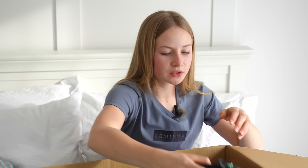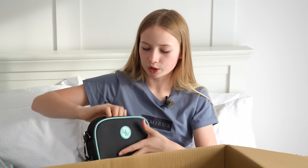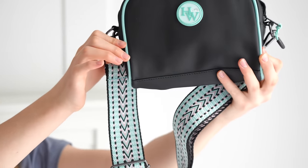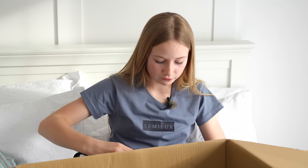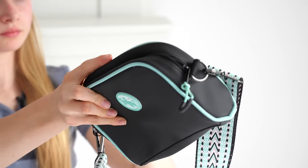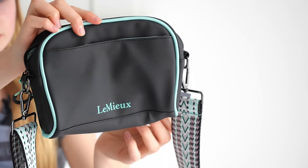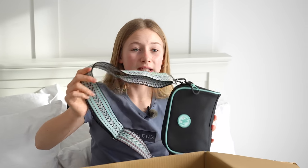Then we've got the body bag. So you strap this round your body, and this is perfect for all your show days. And I'm definitely going to be wearing this at Badminton because you know those long horse days, you don't want to be walking around with loads and loads of bags. So you put your phone in there, put some AirPods if you want to sit down, put some treats in there, put a drink, some snacks, money, literally anything.